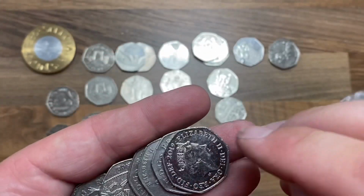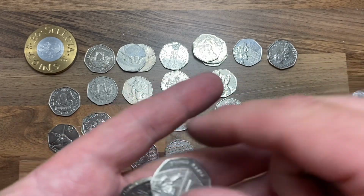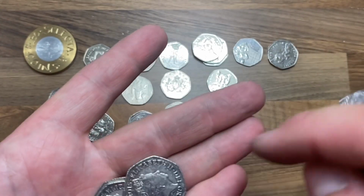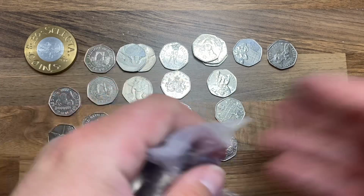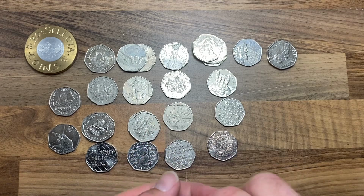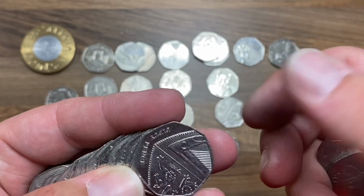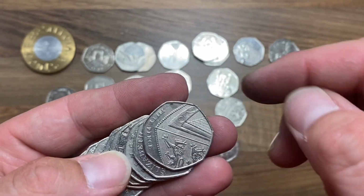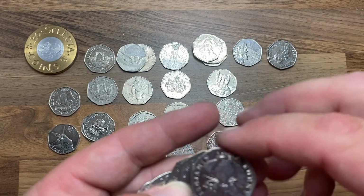I thought that was something else then, so I tried to pull her out without showing the face. I thought it was an Olympic. Wishful thinking, as they say. Three bags left. One more Olympic. There's a Benjamin Bunny coming up. Number 4.